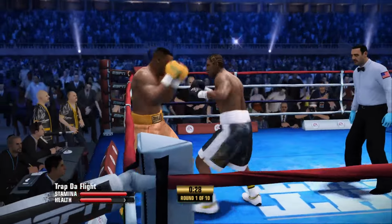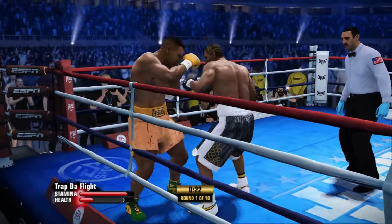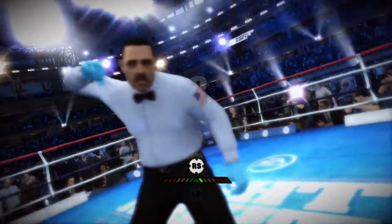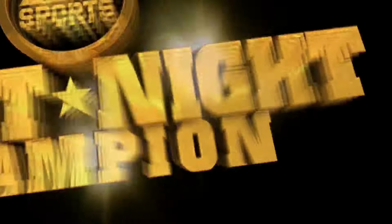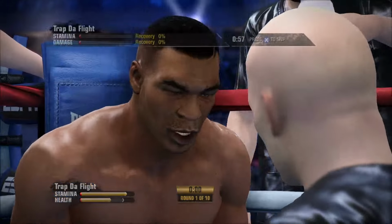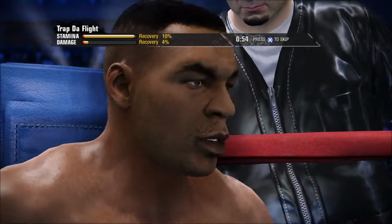Defensively, Mike Tyson's in bad shape. Oh, he's hurt right there. He is hurt. Oh, and there you go. He goes down in the later stages of this round. He's going to try to survive it. 3-4. And somehow, some way, he's going to continue on here. And if he's going to stay in this fight, now he's got to avoid his opponent like the Black Plague. And that's the end of round one.